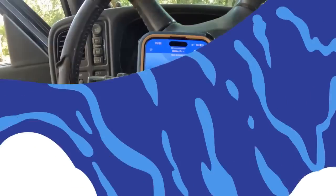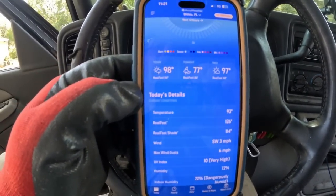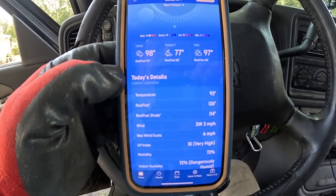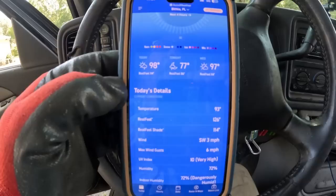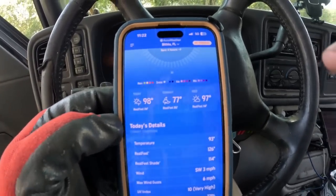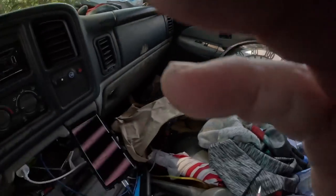Moving on. I'm at a private pickup. Just took a break. It says it's 98 degrees, real feel 126 degrees. That's crazy. 98 feels like 114, and reads 100 right now. So when I get that bad, just take a break. Get in the car, cool down, ice down, get the heart rate back down. No rush.